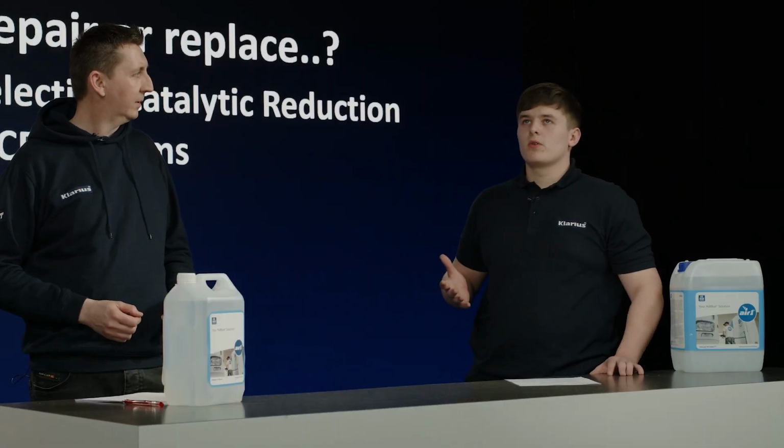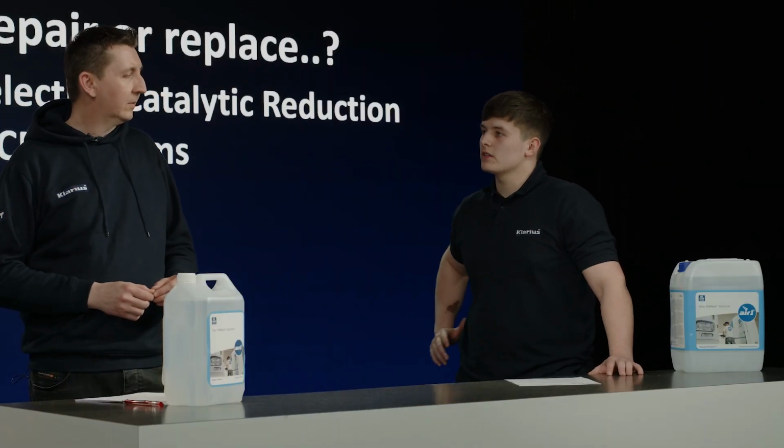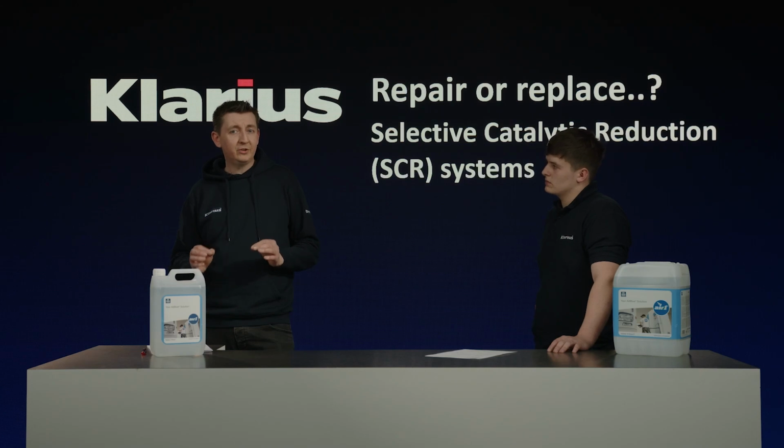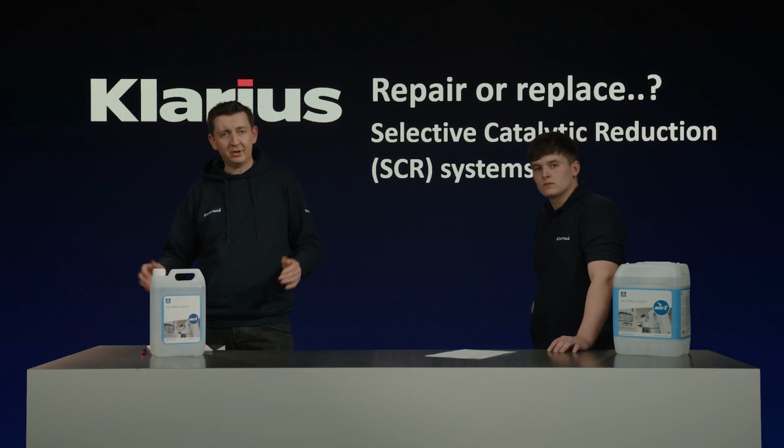So is this CAT component actually different to that of a petrol vehicle? Well, it's quite similar to a traditional catalytic converter, but it's doing a different job, so it has different coatings. But the main difference is the use of the urea AdBlue mixture that promotes the conversion and reduction of NOx during the exhaust gas stream.